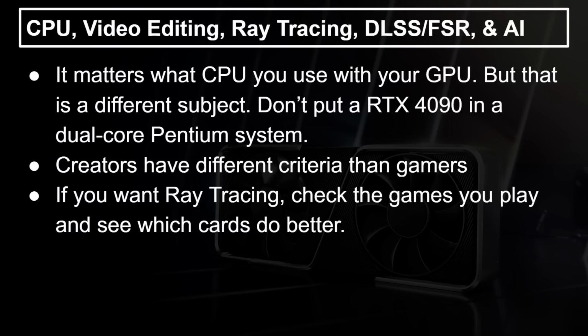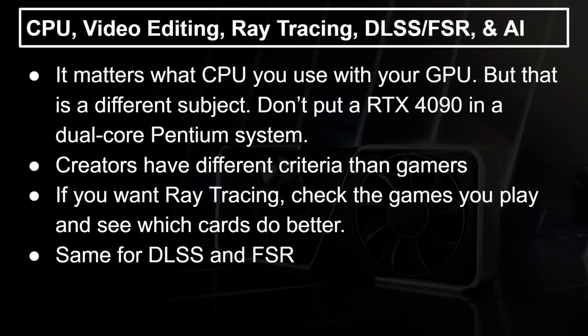If you want ray tracing, then check the games that you play, see which cards they support, see which cards do better for the ray tracing. So you've got the RTX 20 and 30 series, you've got the higher AMD series, they support ray tracing as well, so you need to check that. The same for the upscaling. With the upscaling from both NVIDIA and AMD, the graphics card produces less fidelity and then uses an upscaling technology to fill in the gaps, as it were, fill in the blocky bits, and you get better pictures, but you also get a better frame rate. Again, you need to see which games support that.